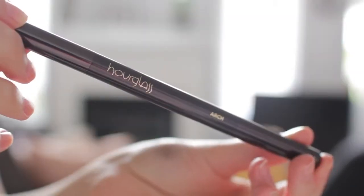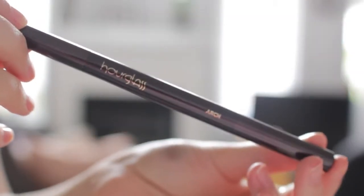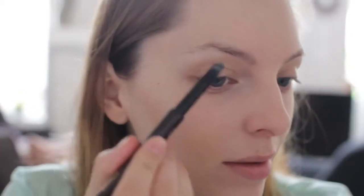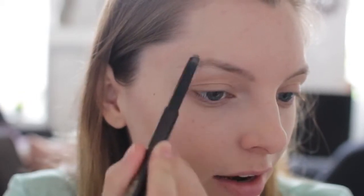This is the Hourglass Brow Arch, and I've got the shade Soft Brunette. Just going to brush this through my brows as always. And I might actually need a little mirror to help guide me through this, otherwise this could go very, very badly. Okay, I've got my little mirror here. I'm just gonna fill this in.